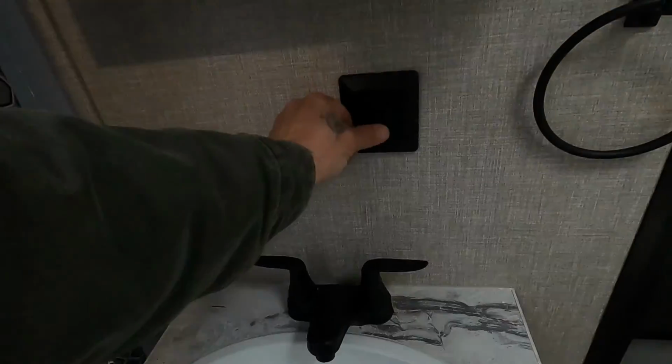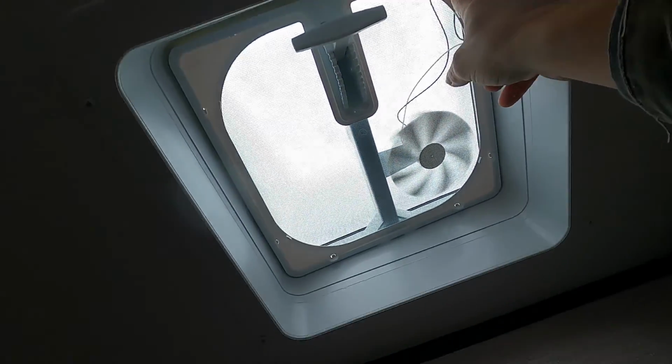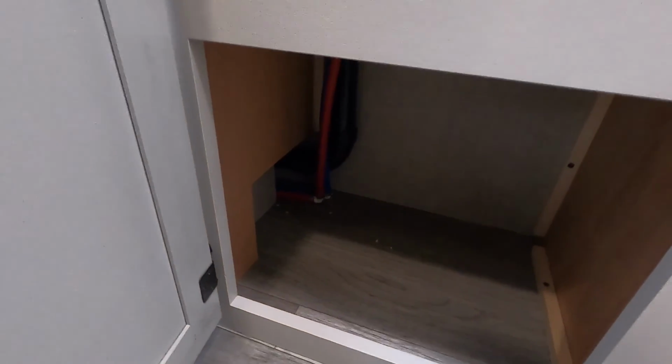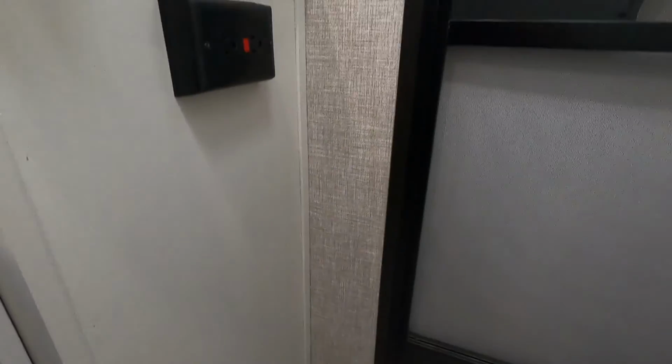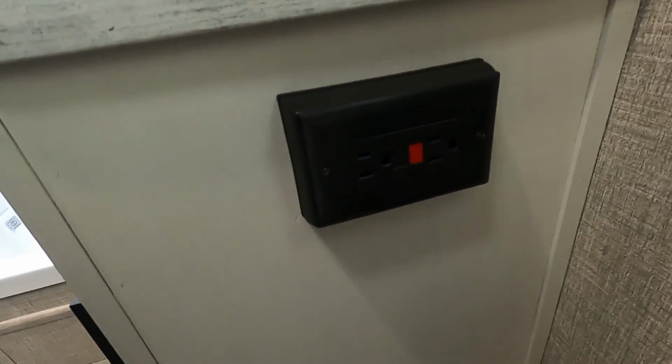Coming in here, you got your lighting. You do have a hand crank open power exhaust vent in here. Some plumbing to maintain. Just keep an eye on it. It's all PEX now, but you are bouncing a house down the road, so keep an eye on it. Make sure nothing's wiggled loose. Lastly, your 110 with GFCI reset is here in the bathroom.